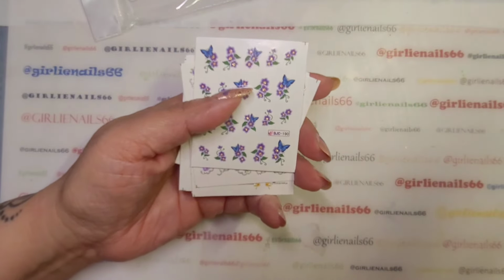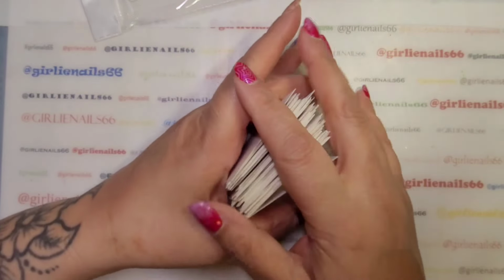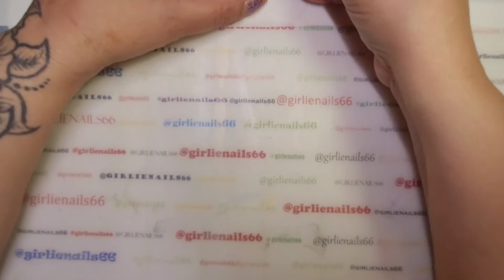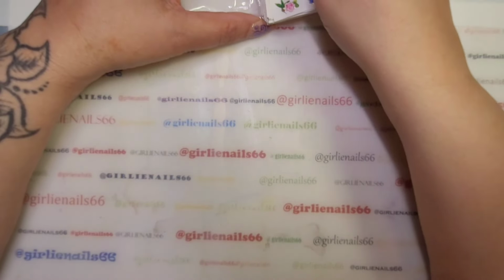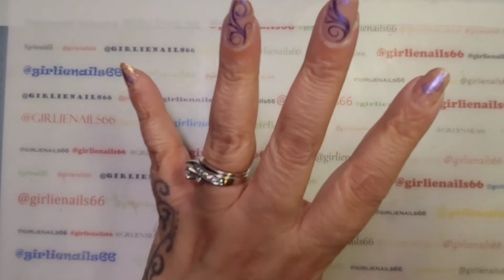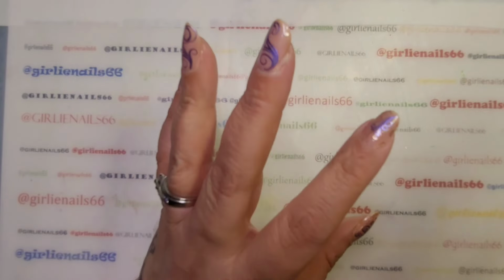So they're pretty inexpensive as well. I'll try and remember to list prices. And I'll just put that in the box after. And that was the only thing that I got. That was everything from AliExpress.